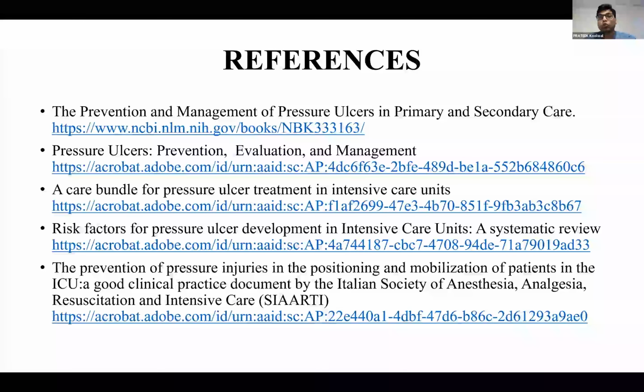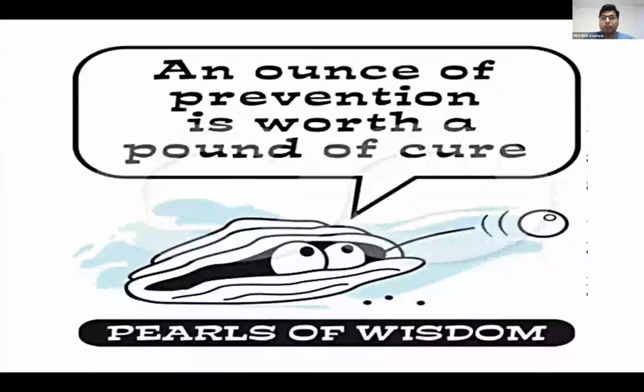These are the references for my slides. An ounce of prevention is worth a pound of cure. It is better to prevent the ulcer than to spend a pound on cure. The less is spent, the more it saves the family. So this is the end of my slides.